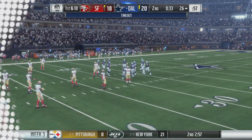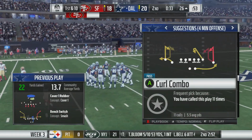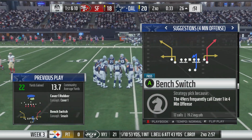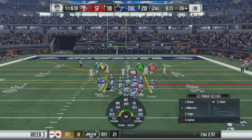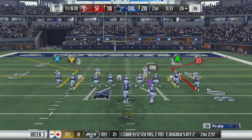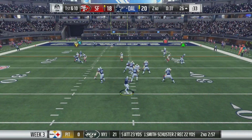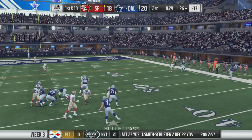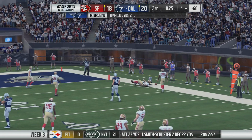And now before this first down play, we're going to get a timeout here, as the clock will stop with 33 seconds to go in the first half. And now a first down following that long gain. They're going to look to throw. That is caught inside the five.